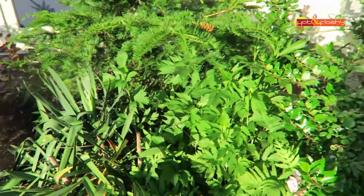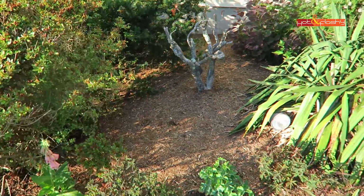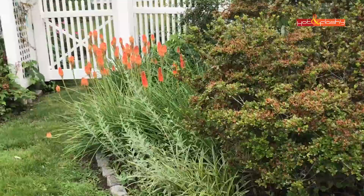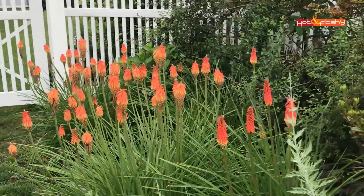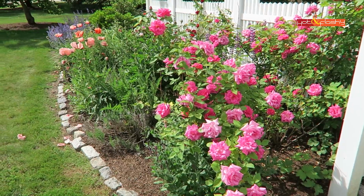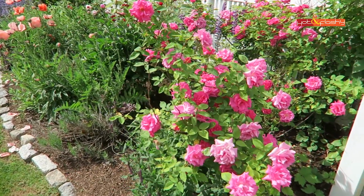And what else? More foundation shrubs and things. I have a big hole here. That shrub died last year. Here's some foxglove. It's really pretty. And then over this side, I have some sea holly and some red hot pokers. This is one of my favorite beds, especially this time of year when it is just a riot of flowers and colors.